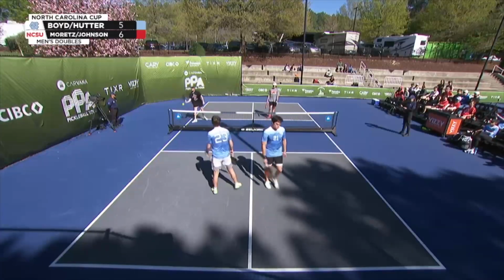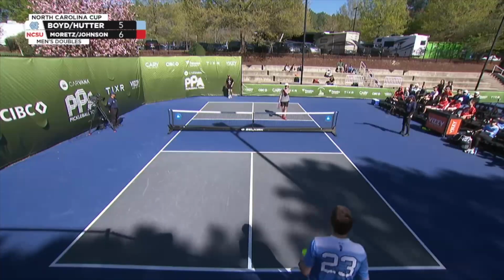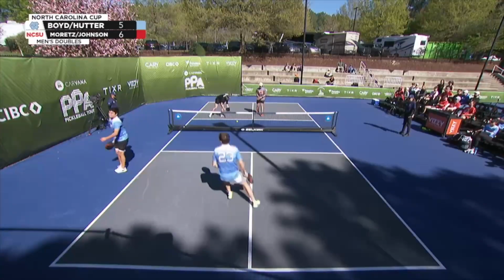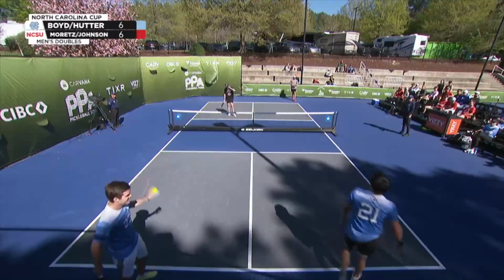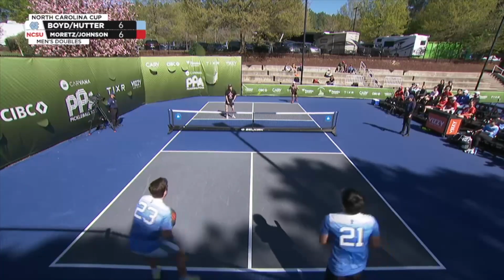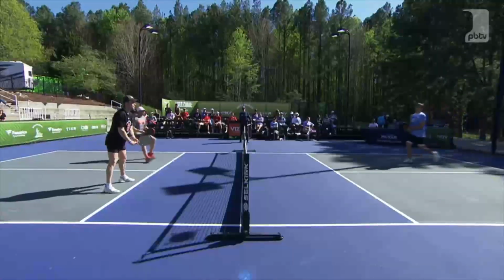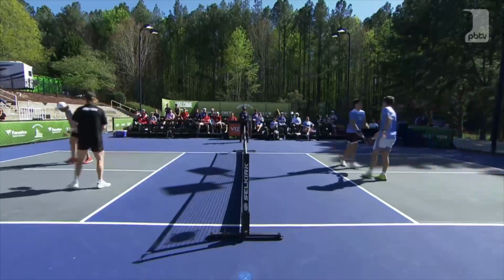Yeah, and that's why on your return sometimes you don't want to hit kind of a high bouncing return to someone's forehand, especially when they have a really good forehand drive like Hunter Boyd showed there. And it sets up your partner if they have a good third forehand drive to shake and bake like that. And Ian Hunter was there to crash and earned another point for his team. Seven, 6-2.